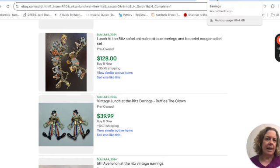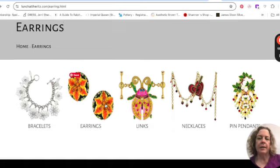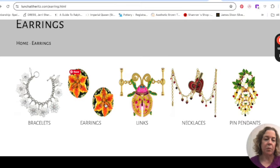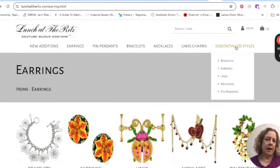Okay, let's look at their website. They do have a website, lunchattheritz.com. And if you look at some of the earrings, when I opened them up, I think earrings, necklaces, all were selling for over $200 or more. And as you can see, they have a tab for discontinued styles. So anytime collectible type items get discontinued, then you have the market for them on eBay or other reselling places.